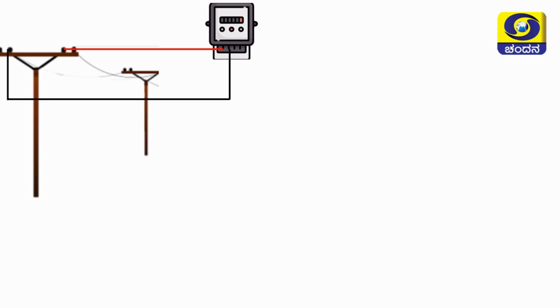The live wire will be at a potential of 220 volts and the neutral wire will be at 0 volt. So, the potential difference between the live wire and the neutral wire will be 220 volts. After the meter, the live wire comes in contact with the fuse. The fuse is an important part in safeguarding the electrical appliances in our houses. The current from the live wire here is 5 ampere.